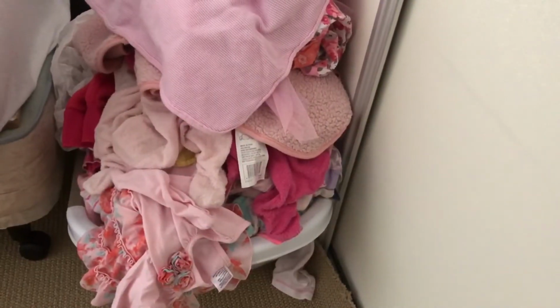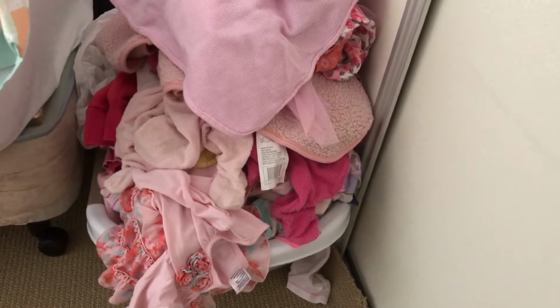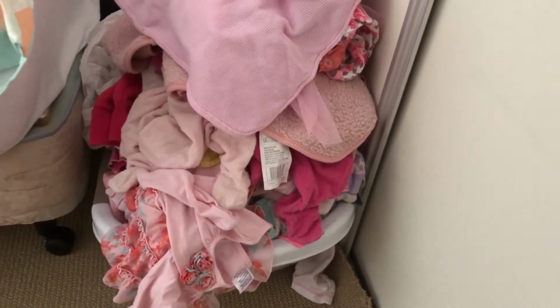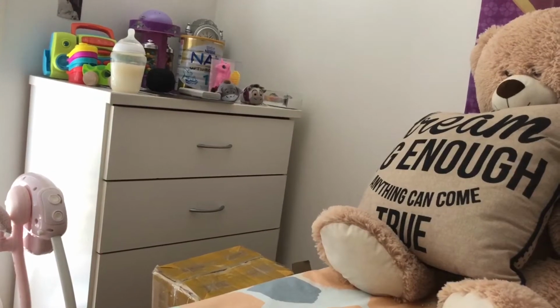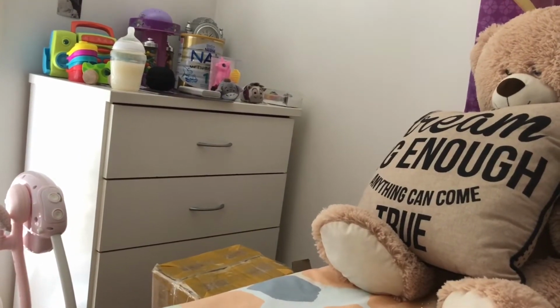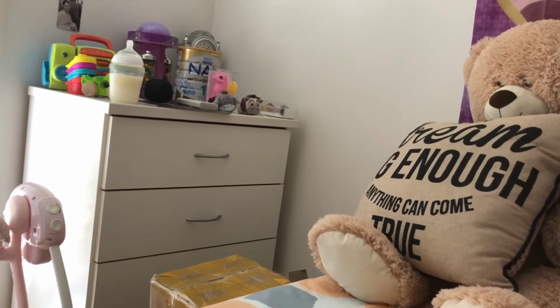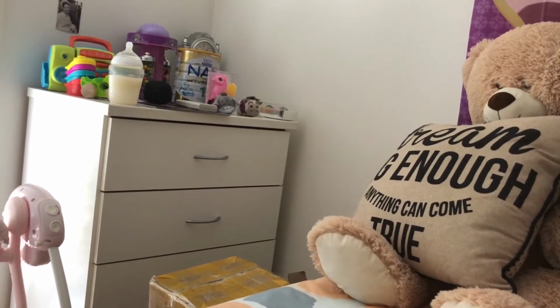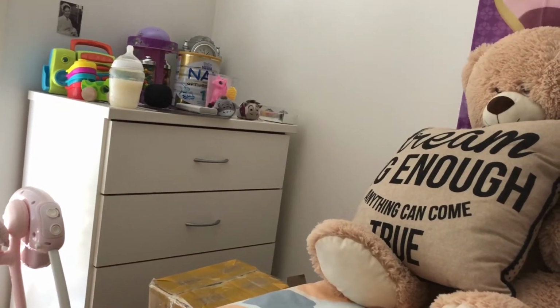So here I have the clothes that I was given that I need to wash, so I'll get onto that, but for now they're just going to sit there until I've cleaned the nursery. So at the end of the bed near the teddy bear's foot there is a box with yellow tape, and that is the toddler doll that I have sold on. So she's just waiting to be paid off, and then she'll be sent to her new mummy.